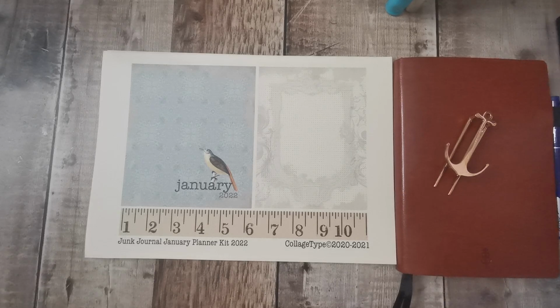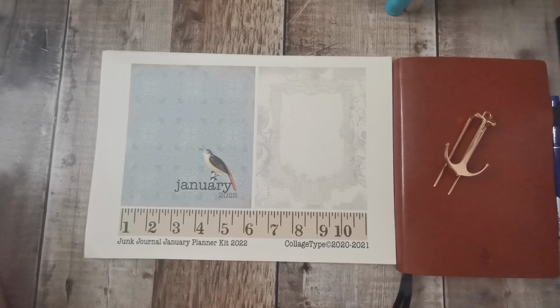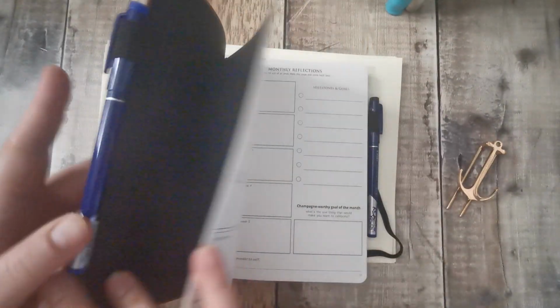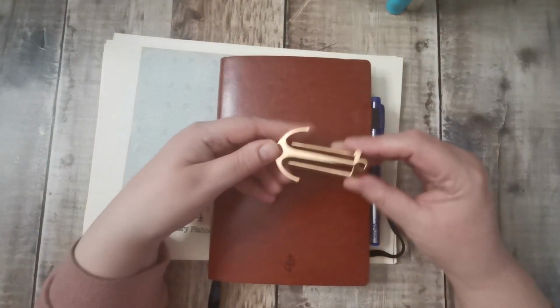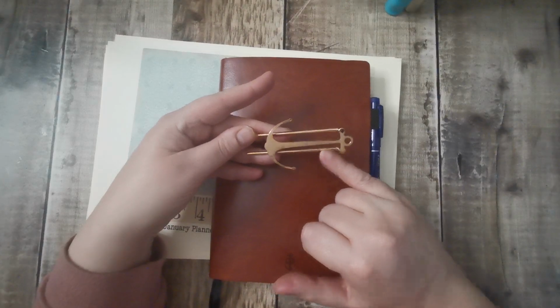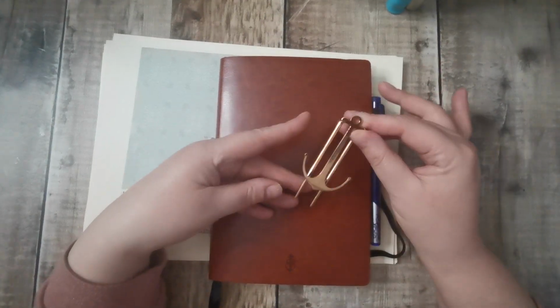Hello and welcome back. I'm really excited to show you this junk journal planner kit that Nanine at Collage Type has designed. It's funny because if you saw a flip through of this beautiful book that I'm going to do my plans in this year, it was from a company that do these beautiful anchors, and they sent me one with Tatty Treasure on it.